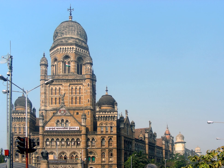See also: Brihanmumbai Municipal Corporation, Coat of Arms of Mumbai, Administrative Divisions of Mumbai, Mayor of Mumbai, Municipal Commissioner of Mumbai, Sheriff of Mumbai.